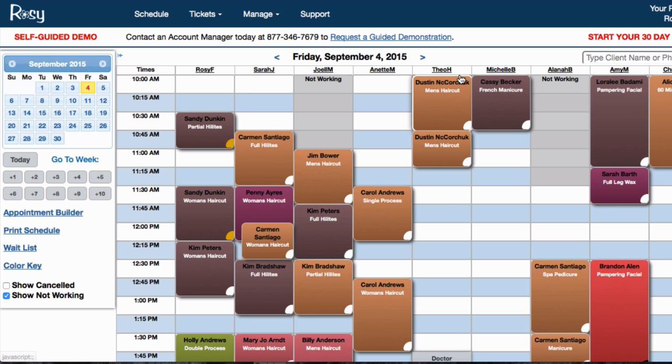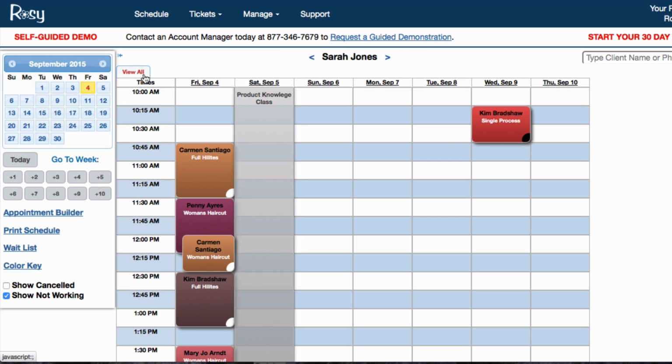All of your employees will be here at the top. This is their schedule for the day. If you want to see what their schedule looks like for the rest of the week, you can just click on their name. That'll show you their whole week schedule.